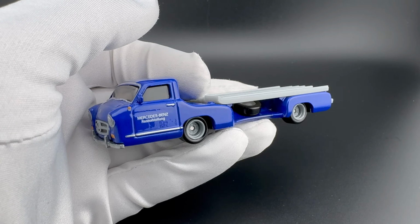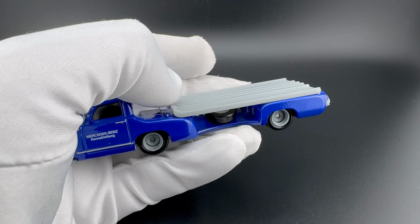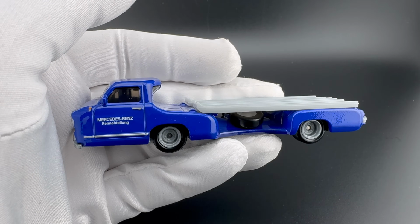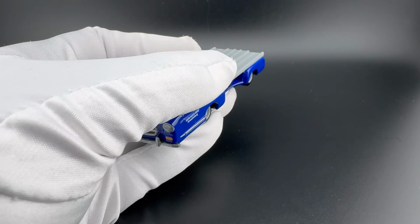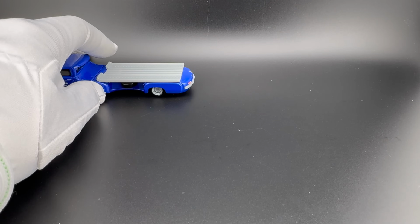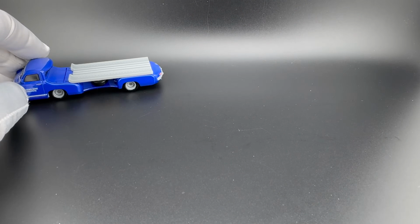Really cool to see Hot Wheels do this. I wonder if they can do it in other colors, if Mercedes is going to allow them. But nonetheless, it's really nice to see. I'm sure we'll see it in Team Transport one of these days. A very cool licensed hauler that I think is just a welcome addition.